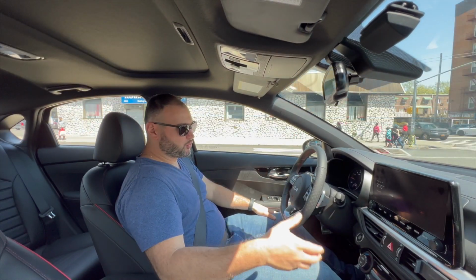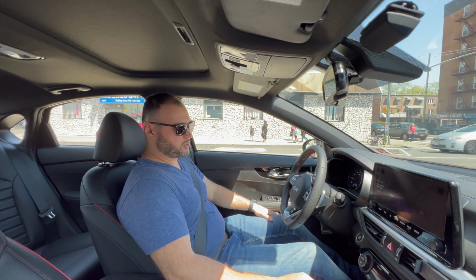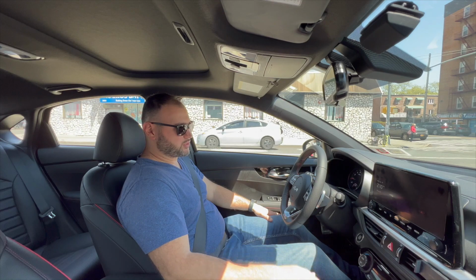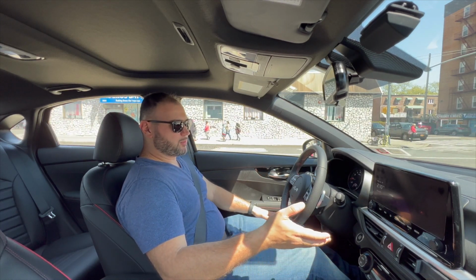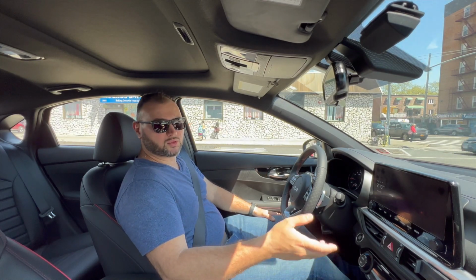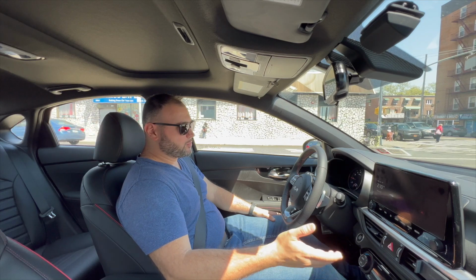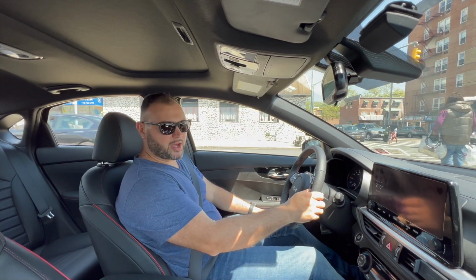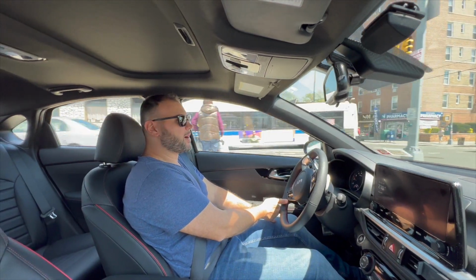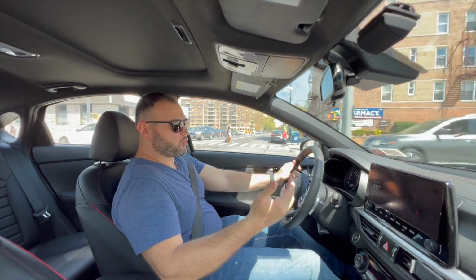You have a dual clutch transmission, which is a big deal. None of the competitors really offer a dual clutch transmission for such a compact car and such a budget car. This car fully loaded is almost $28,000, and it's a bargain if you ask me. You get so much for your money. You get performance, you get a very good warranty.